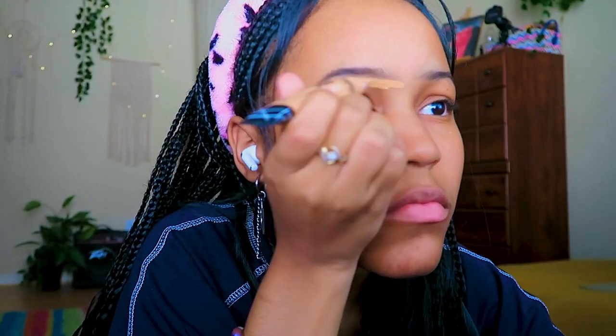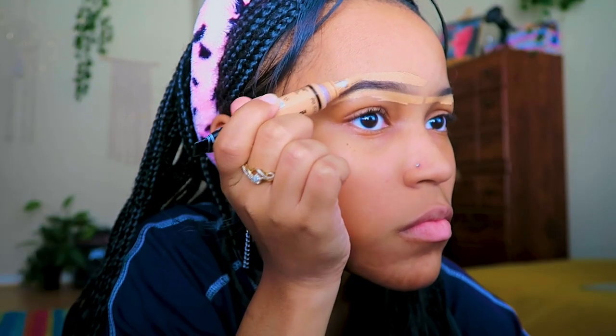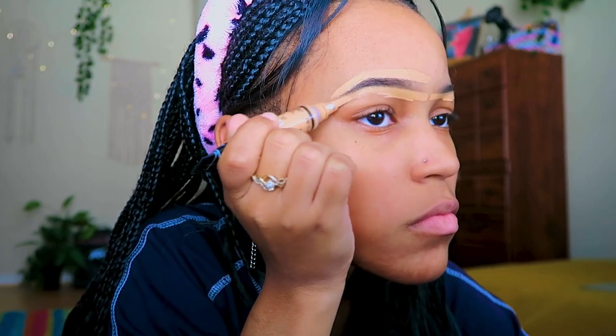Hello, I am back once again. As I said, I'm cleaning up my eyebrows. I'm doing the bottom right now. This concealer is kind of too light for my skin, but oh well. Cleaning up the top, getting the tail nice and skinny on the end. Y'all, I don't know what I'm doing.